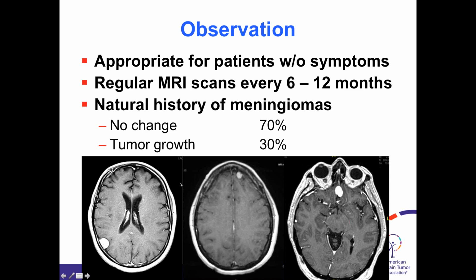Therefore, smaller tumors. We usually get regular MRI scans every 6 to 12 months in the beginning, and then we follow at longer intervals, probably 2 years and 3 years, and we follow for 10 or 20 years. Here's the natural history of meningiomas. If you follow all these small meningiomas, there'll be no change in the growth of the tumor in 70% of those patients, but there will be tumor growth in about 30%.